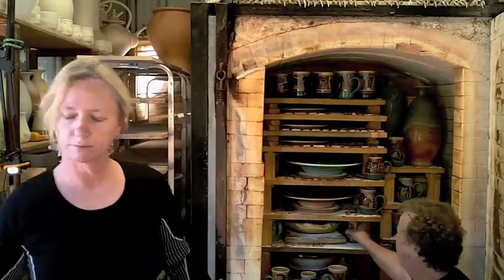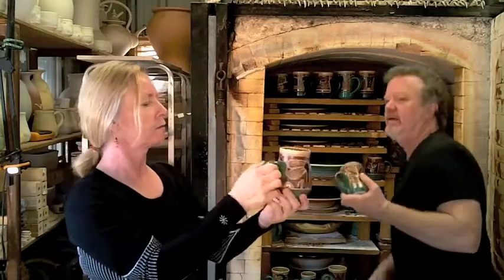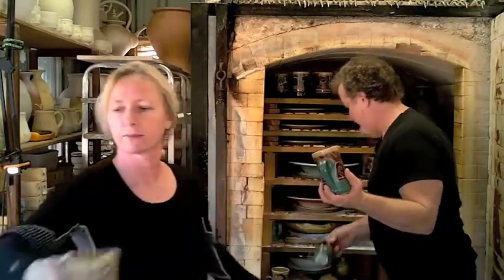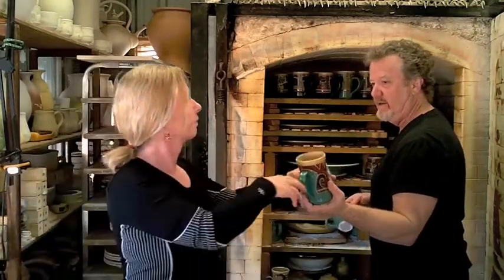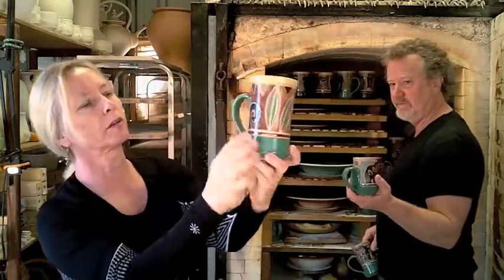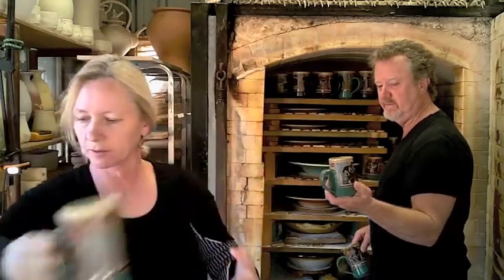But I have less clay exposed on the porcelain because of the smooth texture. If I'm going to show a lot of clay, I want the knobby texture of the grog. This one's a very nice one. I don't know if you can see that, but it's sort of geometric patterns.